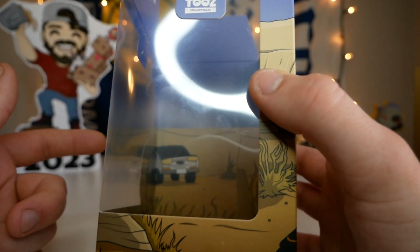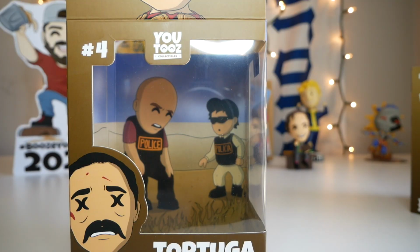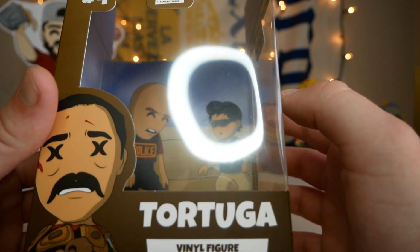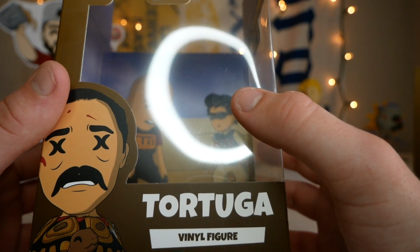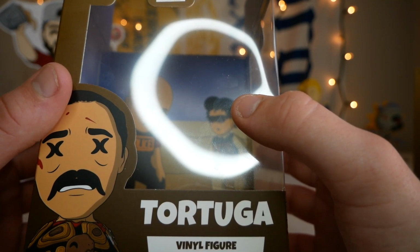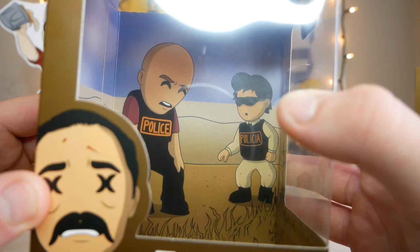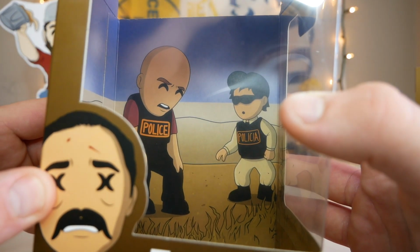So it looks like we have the DEA SUV parked on the side there. Then of course we have Hank and is that Gomez in the back there? Probably. Or maybe not. No, maybe that's Mexican authority because it does say Policia. So it's probably not Gonzalez or Gomez. Something like that. It's some G name, I know that. But it looks like Hank doesn't look very pleased when he's checking out the severed head there.